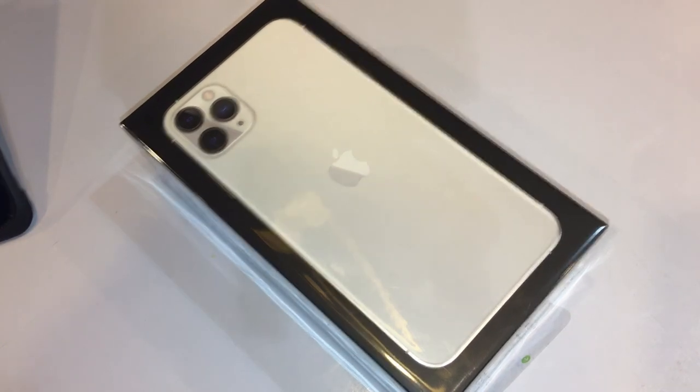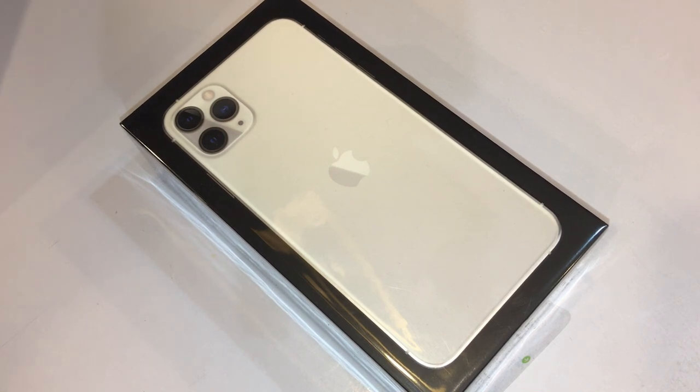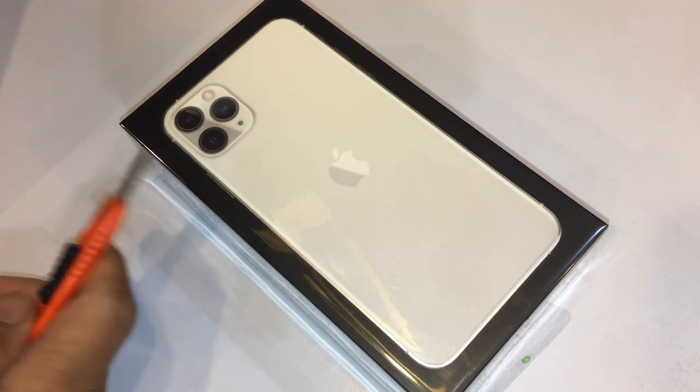So the three lenses are composed of one ultra wide, one wide, and one telephoto. So the more lenses, the better when you're taking pictures. I like the ultra wide version. I believe that's going to help me in a lot of the group shots. And that's pretty much why I got it, because of the lens.